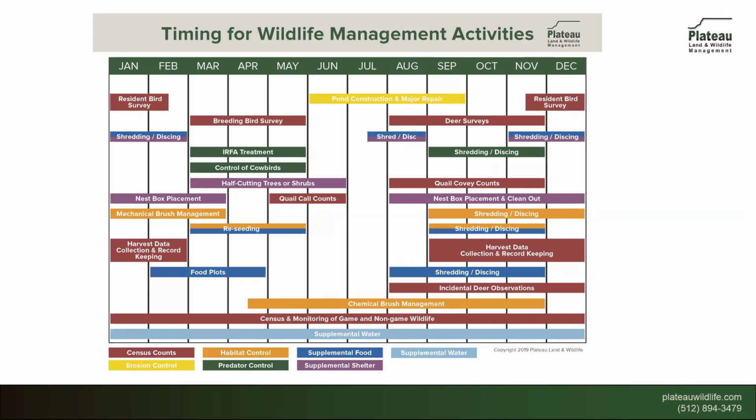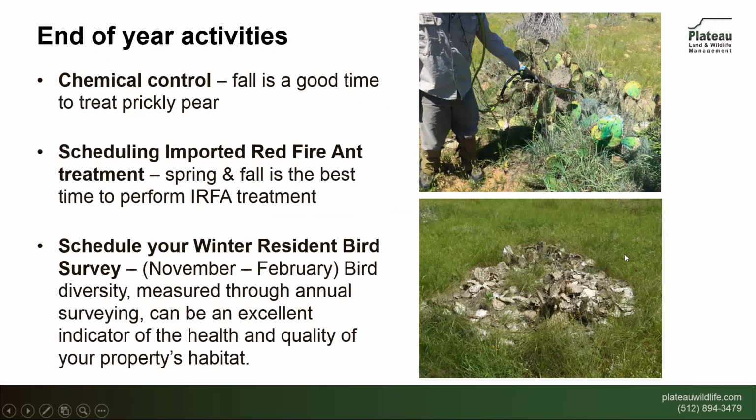Here's a calendar. Once again, this should be in your resource notebook if you have a Plateau plan. It shows you the best time of year to do different activities. This is going to be the most impactful. So keep an eye on this throughout the year and do your activities during the suggested times. Really a useful tool. This might be on the website as well. If you want to go poke around over there, see if you can find it. If not, like I said, if you have a Plateau plan, it is in your resource notebook. Very useful tool.